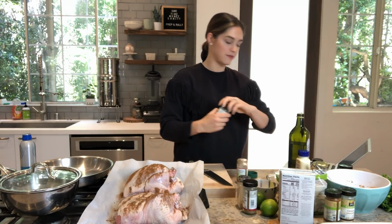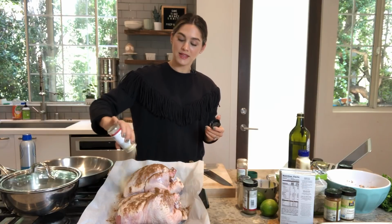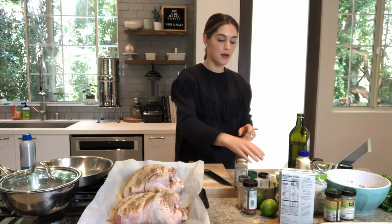feel free to just kind of throw in a little bit of this, a little bit of that. That was some garam masala. So we were making tandoori chickens. Really just nice spice blend. You guys are gonna love these so much. Garlic powder, some salt, and then we're gonna flip these and do this all on the other side, okay?